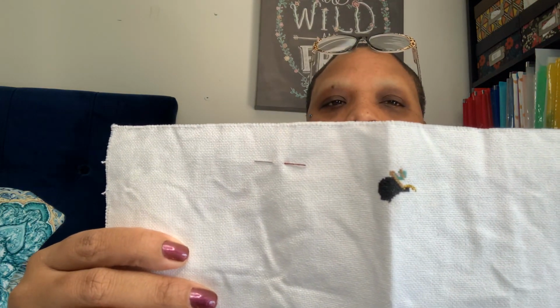But I didn't buy it in 2008. And this is where I'm at. Just the top of her hair. That's it. And I'm stitching it over one, with just regular DMC and even weave from Michaels.